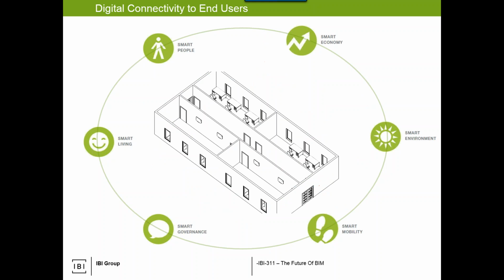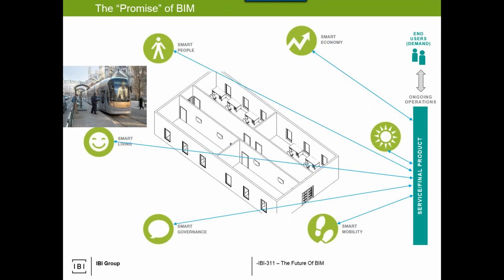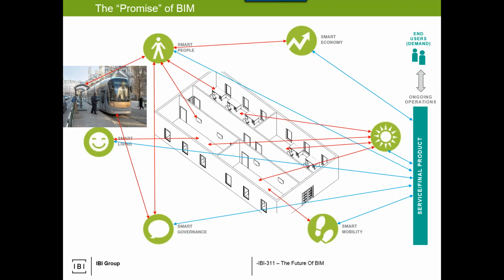So imagine, if you will, my simple generic BIM model there, now tied to what's happening. So we take those, the user will feed back the environment, economy, the governing factors, how they want to live, how they want to interact, and how they exchange. And then from that, we will infuse the various components.